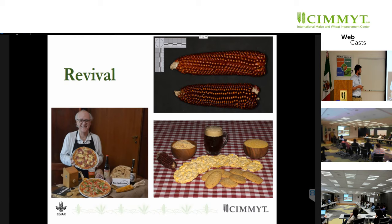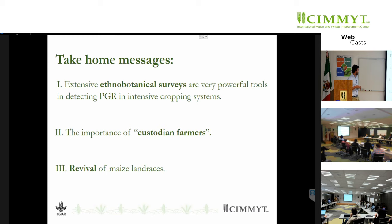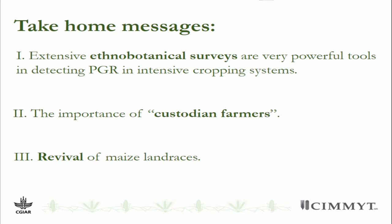So my take-home messages about this first chapter are, of course, that still a lot of material can be found, even in a place like the north of Italy, where there were a lot of different collecting missions along the years. Then, an ethnobotanical approach can be a powerful tool to detect those plant genetic resources. Then, of course, the importance of custodian farmers who kept them in situ or on farm for all these years, also allowing those land races to evolve. And there was also a nice example of the revival of those land races. There are a lot of examples in Europe of genetic erosion, but recently also of revival, of increased cultivation of some land races.